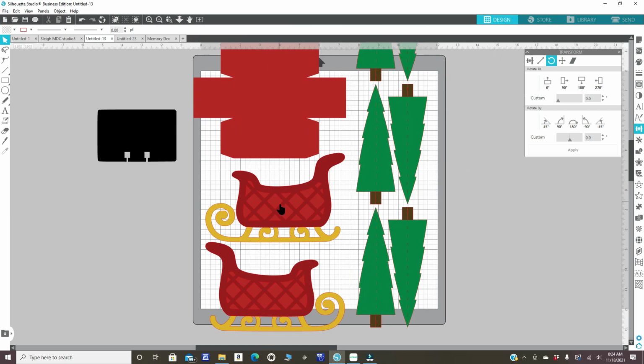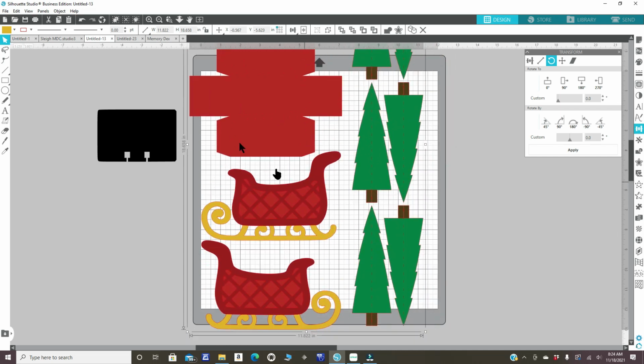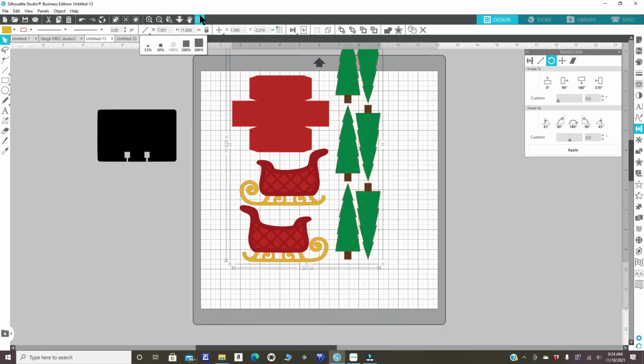And the first thing we want to do is I have imported the file into Silhouette software, and I want to go ahead and click on it, and as you can see, everything is still grouped together, and we want to change the size of it. So I'm going to turn the lock on, and we want to make the width 7.501, and then it changes our height that we need it to 11.838.